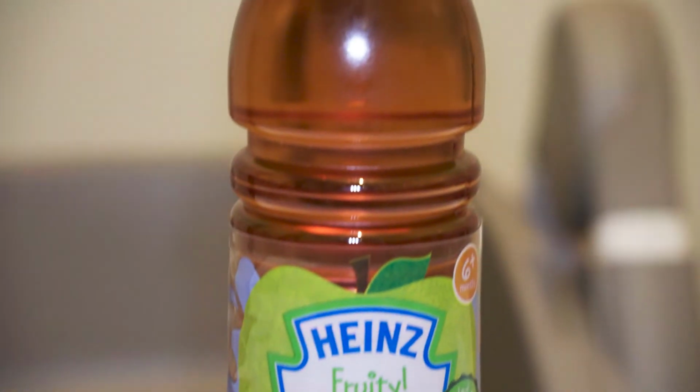And sometimes we put water in there, but most of the time we put Heinz Juice. It's got spring water in it, it's got apples and blackcurrant in it. That is her favourite one. There's one with just apples, which she's not really a fan of. She really likes the apple and blackcurrant one.